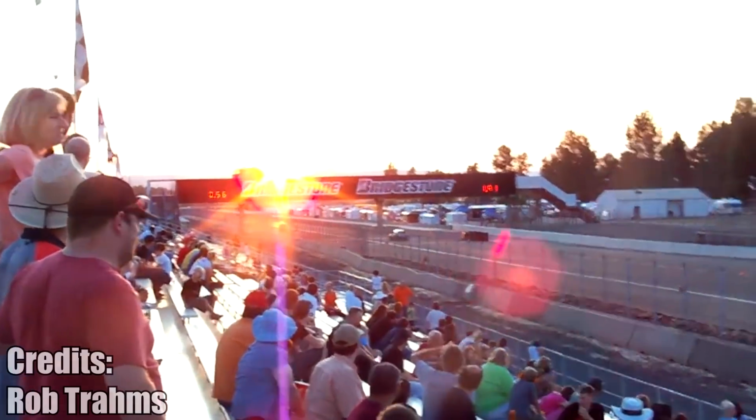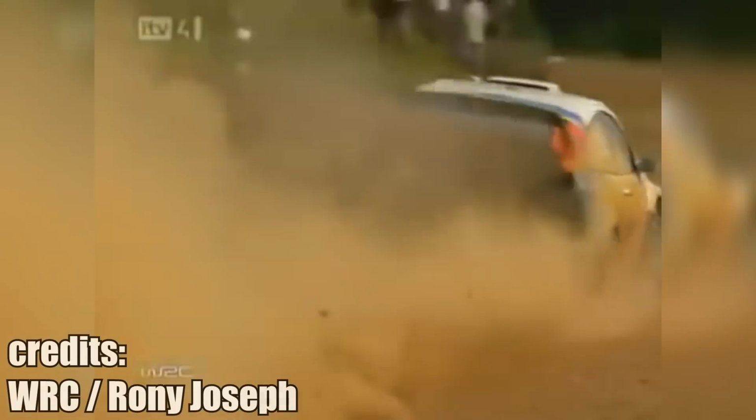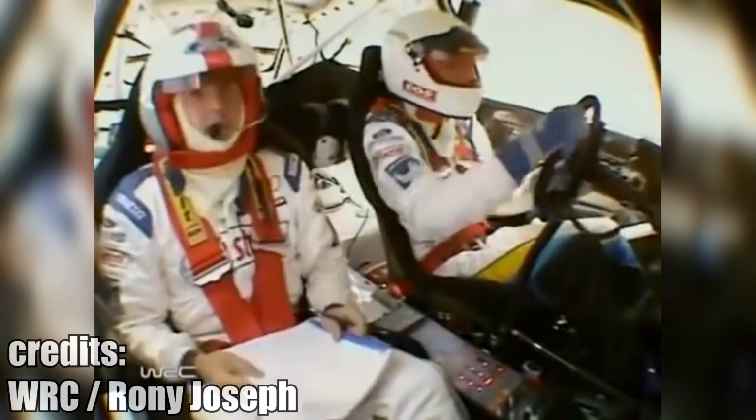That's just so crazy. During the 2003 Acropolis rally, Estonian rally driver Marko Mertin had a small issue. The hood of his Ford Focus rally car got loose and blocked the view. I can only imagine how focused he had to be. This is when your pace notes really do become invaluable.